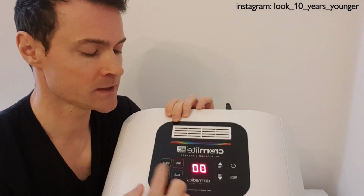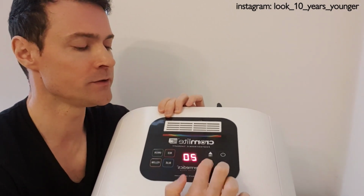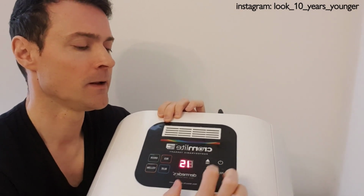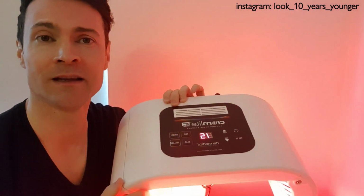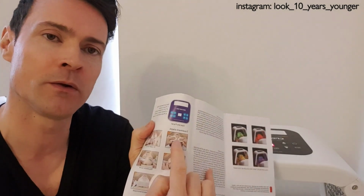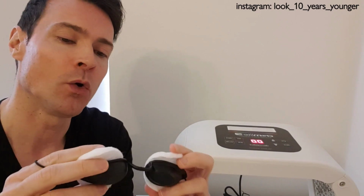So you select the colour. Like I said, there's different wavelengths which each have different effects on the skin. For example, red, you choose the time, so say 15 minutes. It starts, these panels light up, and you lay underneath it. It's bad for your eyes, so it comes with these protective goggles. And I did note in the instructions, they actually show this being used with cotton wool pads underneath. I don't know whether this is to protect your skin because the plastic and the elastic sometimes leaves marks, or whether it's to give further protection to your eyes, but I've just been using these pads underneath.